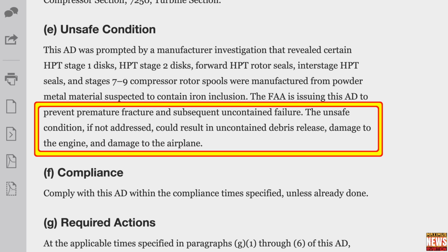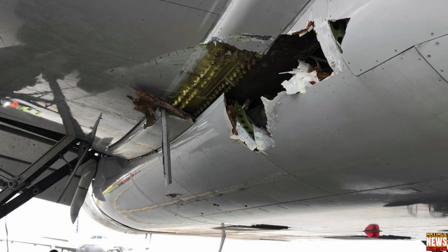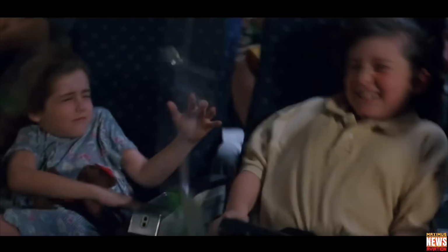But still, the FAA warned that if not addressed, the condition could lead to an uncontained debris release, damage to the engine, and damage to the airplane. Funny how they leave out the possible damage to the passengers in the airplane when those pieces of the engine come flying through the cabin walls at over 700 miles per hour.